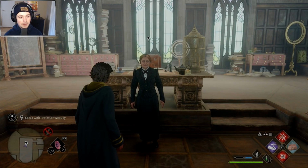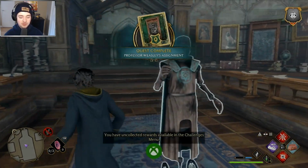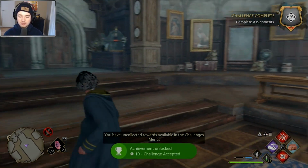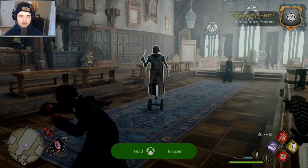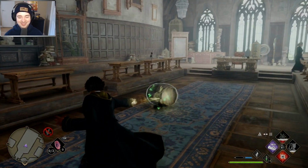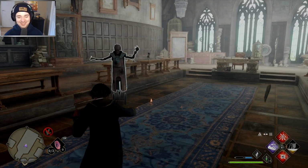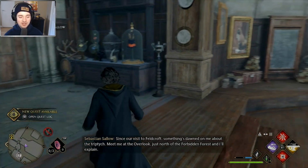Cool. Okay, so that's kind of at the end of that little sequence of quests. It's giving me an opportunity to practice the spell. Okay, what does it actually do? Oh, it literally just turns it into something else. That's hilarious. It has a really long cooldown on it, too. I wonder if I can use it on enemies.